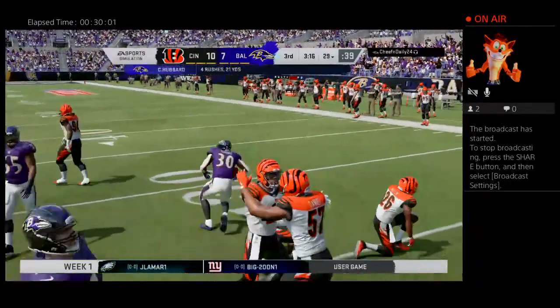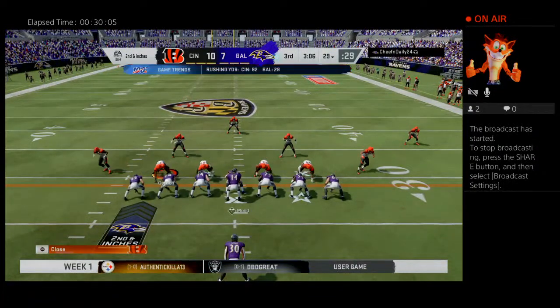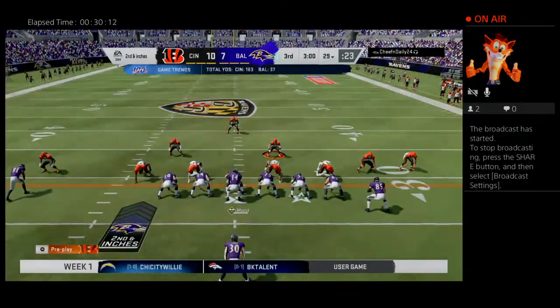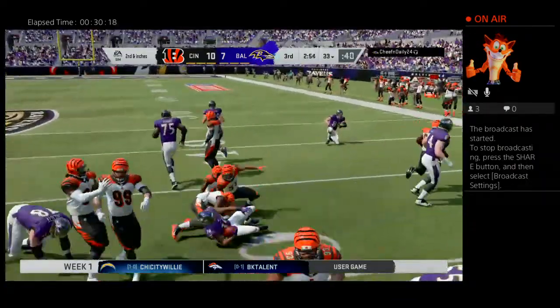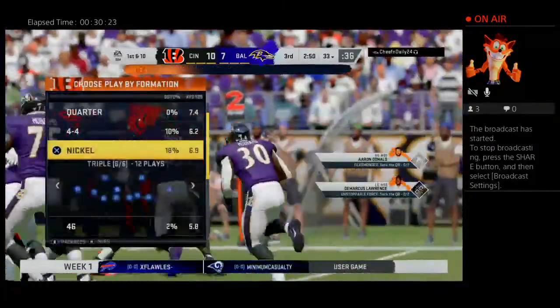Pretty solid run here on 1st down. Almost picked up another first, but he appears to be a few inches short. 10 yards on the pickup there, and it'll be 2nd down. They'll keep it on the ground. Covered. And he'll get it up to the 33-yard line. 4 yards the pickup, 1st down.